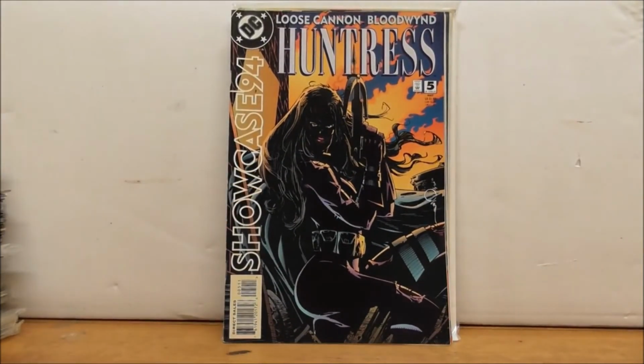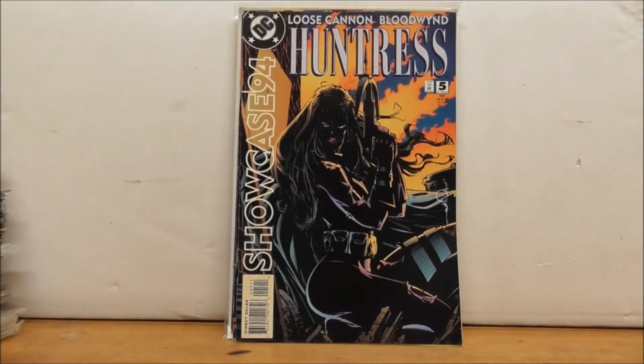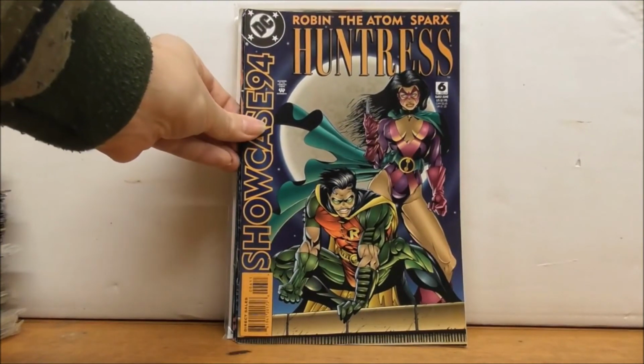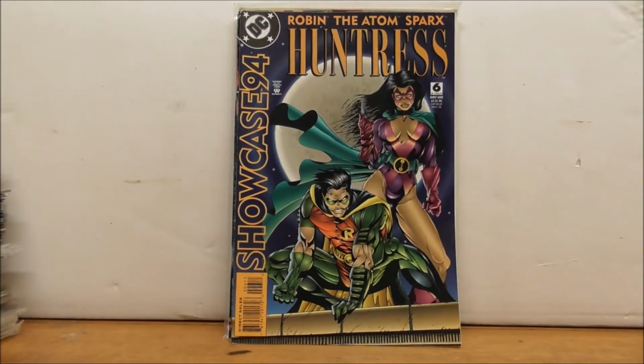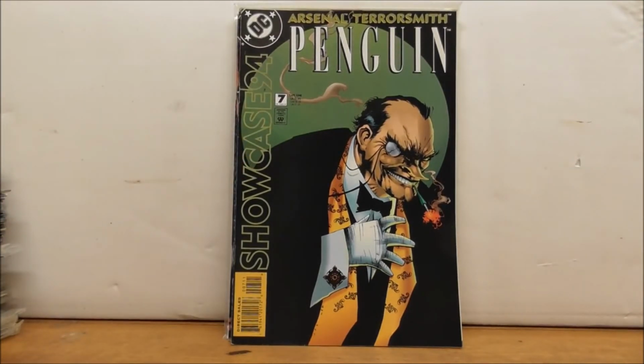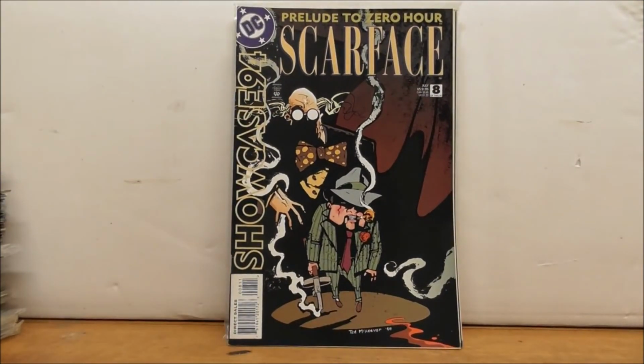Huntress there. Nice moody looking picture of Huntress. Loose Cannon and Bloodwind. Loose Cannon was another one of the Bloodlines created superheroes. I think he was created in a Superman comic. He was an ex-copper, I think, a SWAT guy, and he's a loose cannon because he got angry, and he changed colour when he got angry as well. Not quite the Hulk way, but maybe a little bit in the Hulk manner.